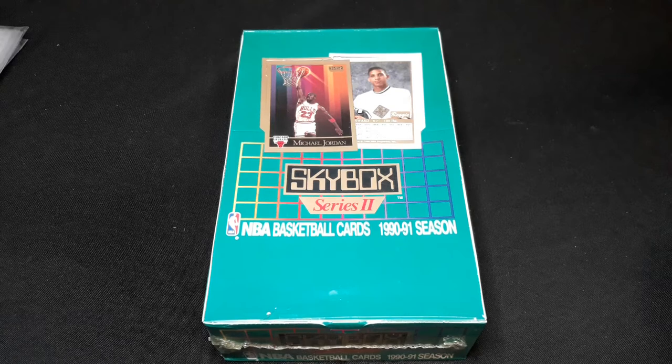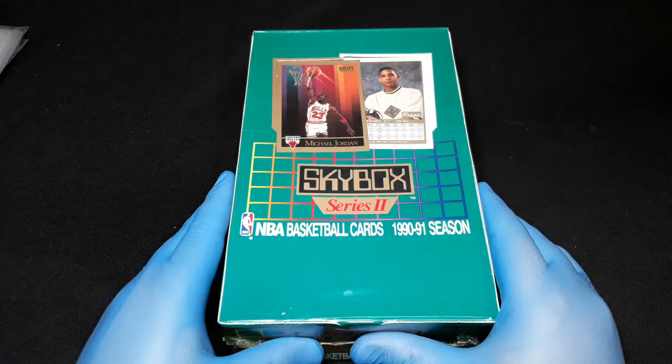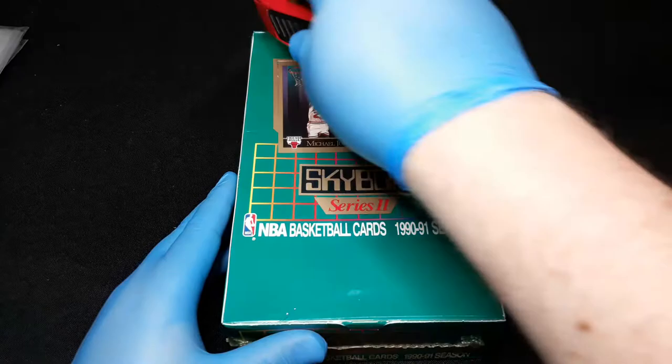And we are back. This time we are going back several years. I want to call it vintage, but I know that's not really accurate in the sports card world. But we're going back to the 1990-1991 NBA season with Skybox Series 2. We get quite a bit, actually.